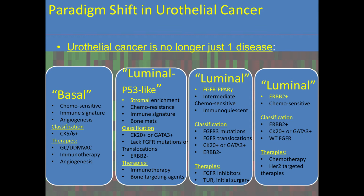But there does appear to be a group of tumors that are luminal, have FGFR3 mutations or upregulation. And now there are some new drugs that are currently being studied. These are pills that target the FGFR3 pathway. Most of these trials are focused on patients with mutations. And if they're proven to be effective, certainly one could consider applying them to earlier stage disease, especially given the higher frequency of FGFR3 mutations in patients with low-grade or lower stage bladder cancers.